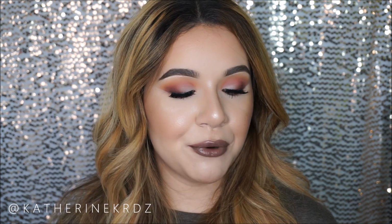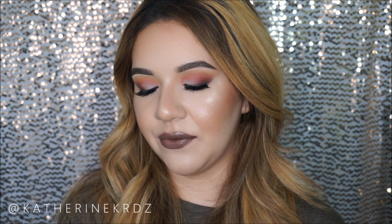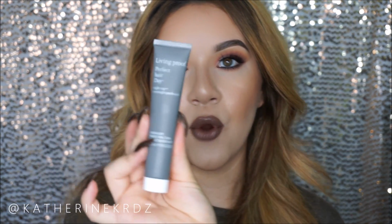This was the Sephora VIB point perk thing, and I actually thought this was really good because it's a pretty decent size. This is from Living Proof. It's their Perfect Hair Day Nightcap Overnight Perfector. It's supposed to be kind of like also a leave-in, but it's supposed to help with the styling of your hair and make it a lot easier, look nicer. So it's this little guy right here.